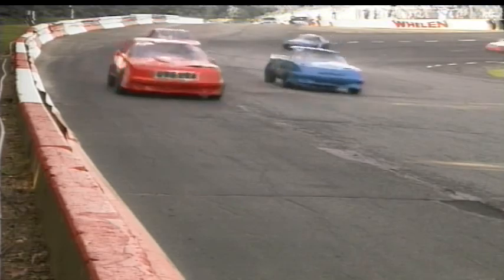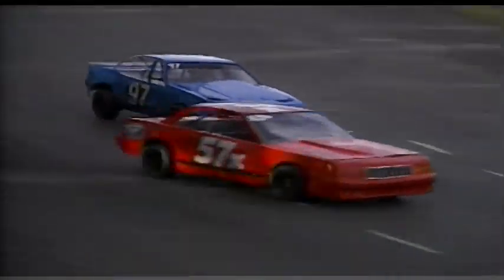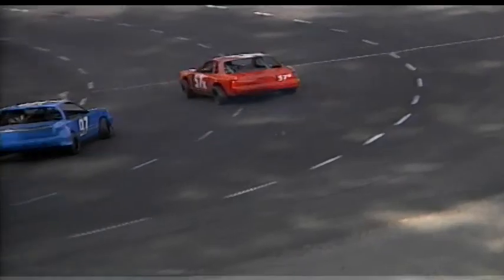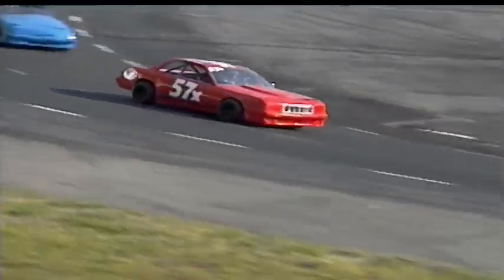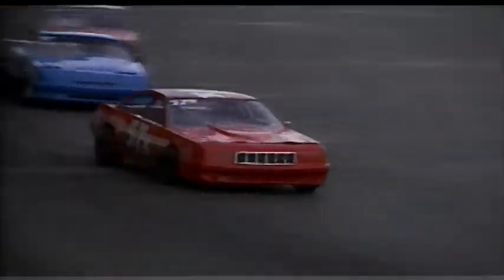Marsh now with a run down low. If Huell gets loose this time, Marsh could get in there. Not going to happen. 2 to go. Final 2 laps. And here comes Darren Jacobs. Jacobs wanted to try the crossover. Didn't get the bite off turn 2. White flag will fly this time by.